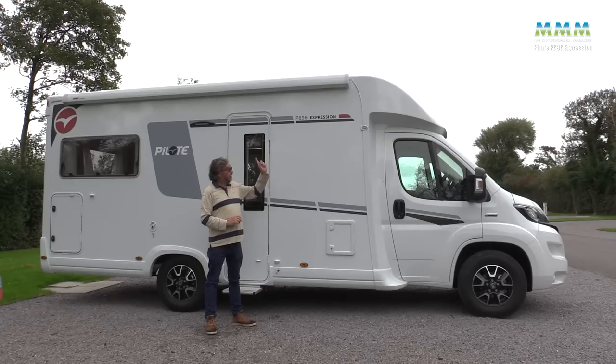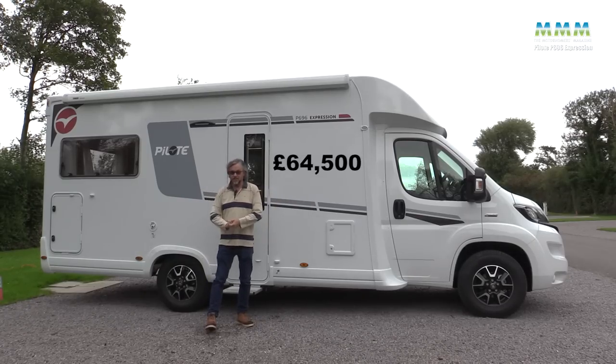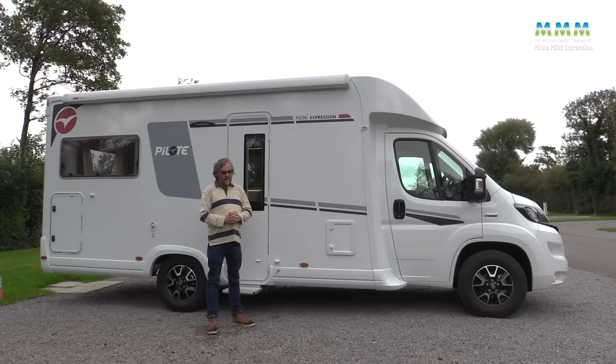Prices start for an Expression at £56,900. Spec this one up with all the toys that this has got and you come to just over £66,200. However, if you buy an Evidence, that's £64,500, including the automatic gearbox and with all the toys that you see here, including the awning, the alloy wheels and all the rest of it. So as you can see, it makes much more sense, unless you absolutely must have a manual, to go for an Evidence. And that's, of course, how UK dealers will normally order them.